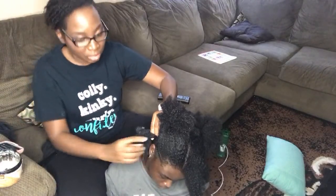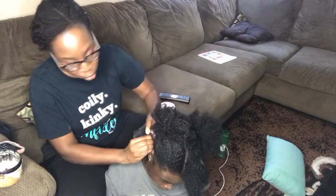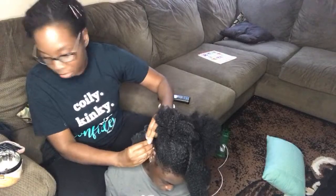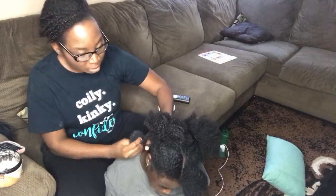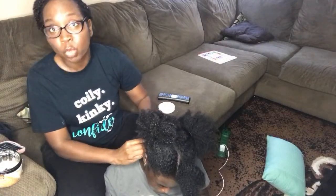So let me see. Do you guys want me to zoom in to what I'm doing? Or do you like it? Is it okay the way I'm doing it now? Please help me out. This is the first time that I've done the hair in this room, in our game room, because I always do it in my bathroom. So do you want to zoom it in?